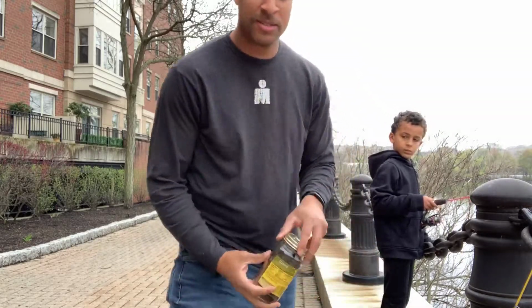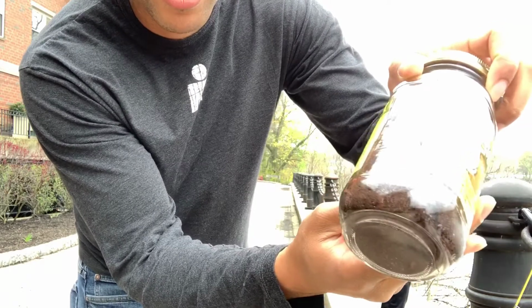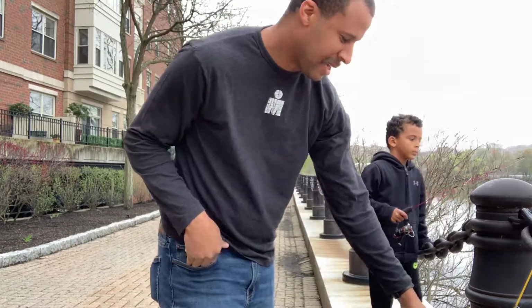You see here's a little thing of worms. It's just this old tomato thing. You see them at the bottom there. Got this from insectsales.com. Good place. Came in a couple days.